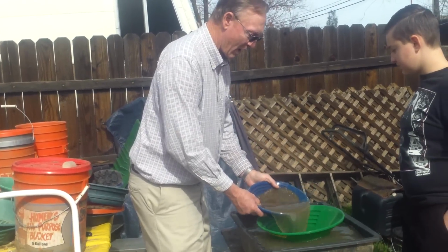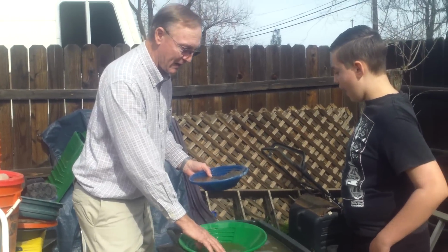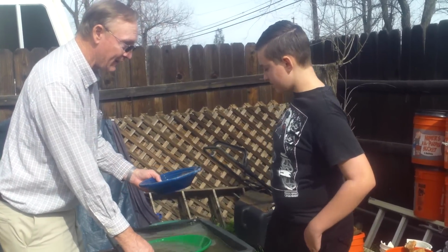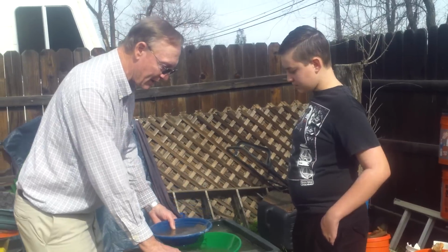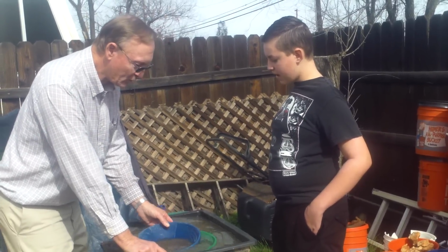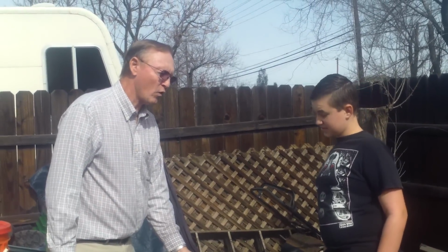So now I'll just show Isaac how to pan. Dig a hole. This is what you call a safety pan, okay? In case you're out in a river and you're panning, you always have a safety pan underneath. You know how many times heavier gold is in water? It's about 19.3 times heavier than water.